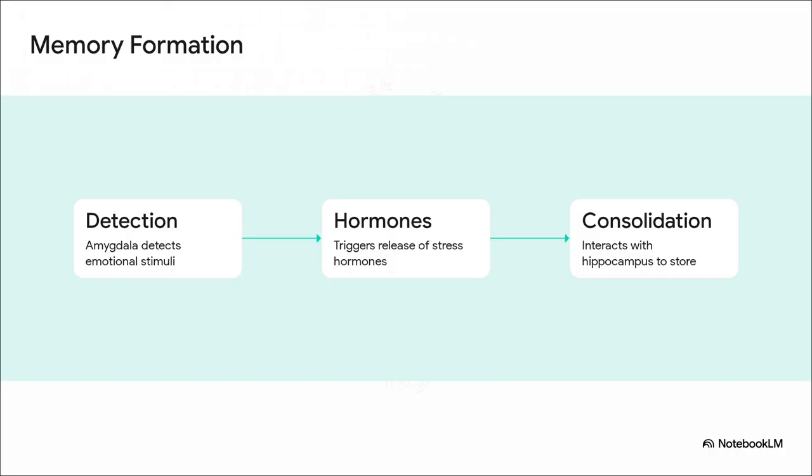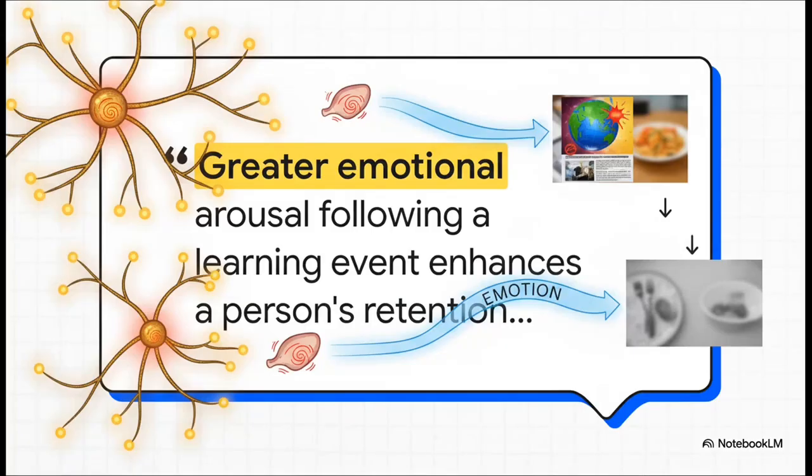So here's the exact biological chain reaction that makes that happen. First, the amygdala detects the stimulus. Then it unleashes a massive flood of stress hormones. Finally, it tags the hippocampus, which is your brain's main memory hub, to lock that fleeting moment down into a lifelong memory. It's like your brain stamping a document with a giant, glowing, urgent sign before filing it away for good. The major takeaway here is that the more a specific moment fires up your amygdala, the more vivid and permanent the memory of it becomes.